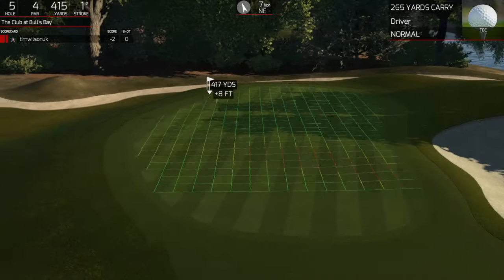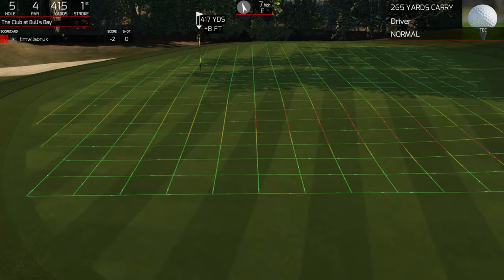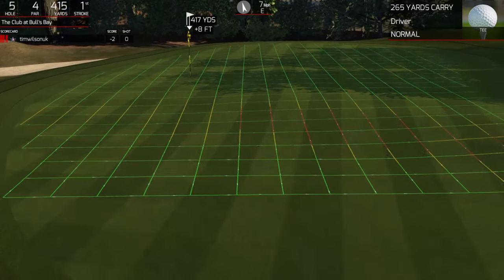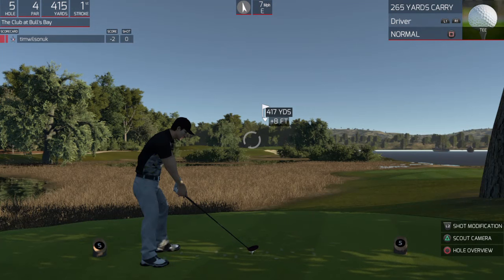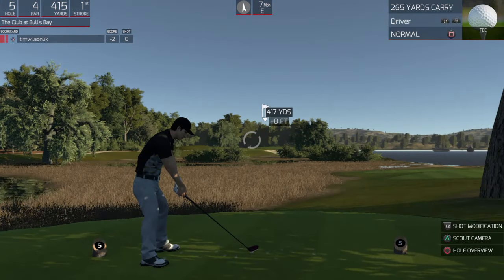Looks like we've got 2 levels to this green. We've got an uphill section here, and it also rolls off to the right, so we need to get it up over there and then it should roll off to the left hand side. Let's see if we can get this down the fairway a fair chunk. Be good to get this about 300 yards.